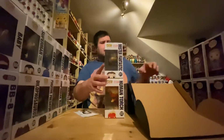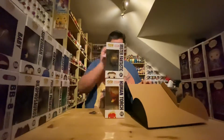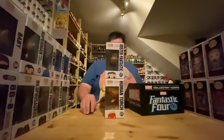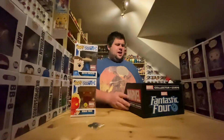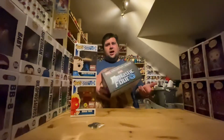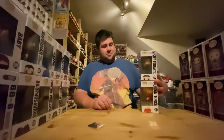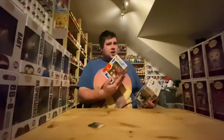Now, what I'm quite liking is the last few boxes I've had, the pops have come kind of damaged. Move that to the side. I mean, not major damage, but, you know, one of them will have like a dent, and it's not ideal. It's not enough for me to complain, but it's a bit of a pain. These two are mint condition, which is always a bonus, and really happy with it. But since I've got it, they've stayed in the box, so I've not actually seen the glow on this Human Torch, so I am looking forward to that. Stick them up there.